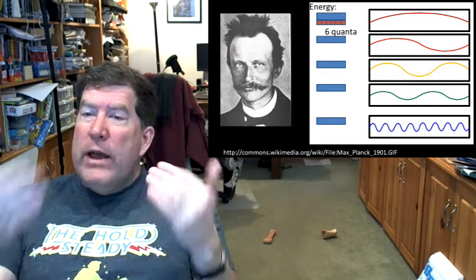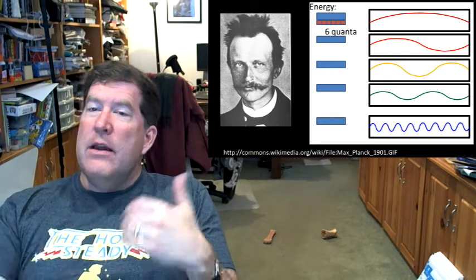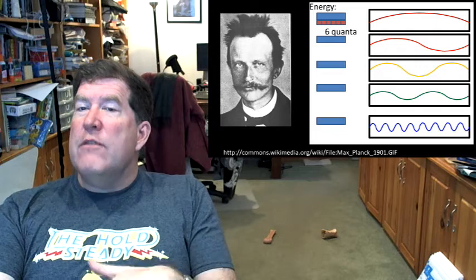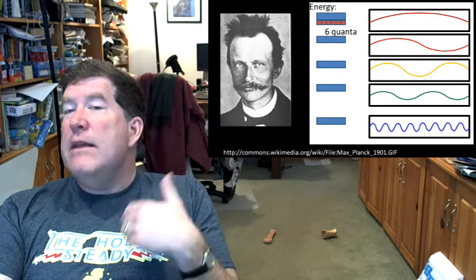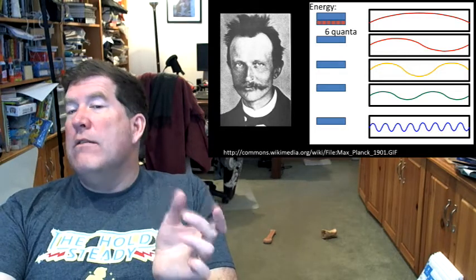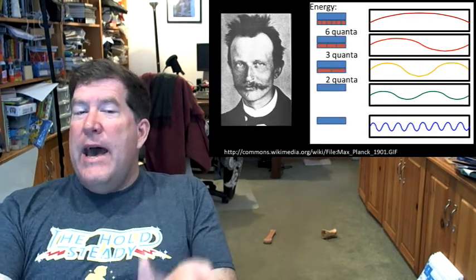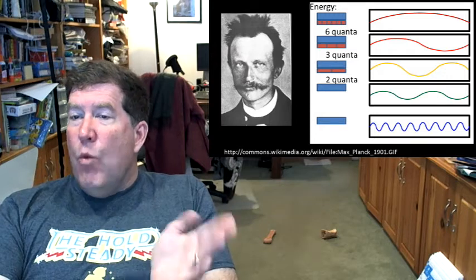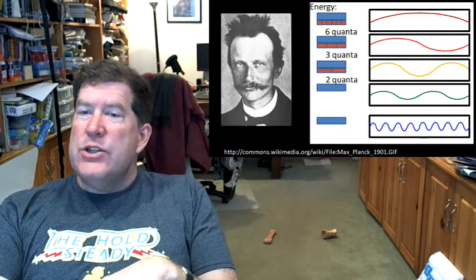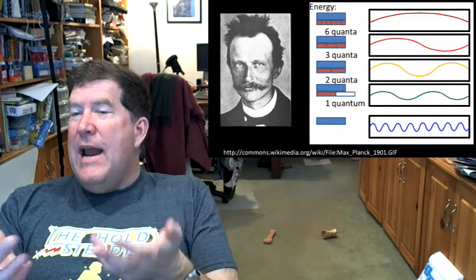When we go to the next mode that's allowed, that has half the wavelength, then it's twice the frequency, that's twice the characteristic energy, which means that the same amount of energy is half as many quanta, right? Half as many of these units, so 3. The one after that is 1.5 times the fundamental wavelength, right? That's 2 quanta worth of energy. The one after that ought to be 1.5.